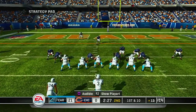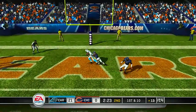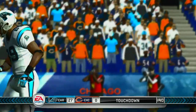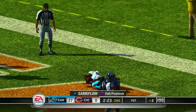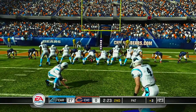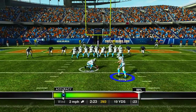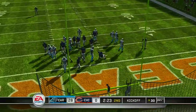Let's go. Passes to the end zone. Comes down with it. Touchdown. This one's getting out of hand. It's a complete disaster on the field. And he adds the point after.